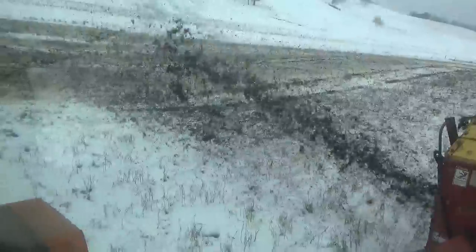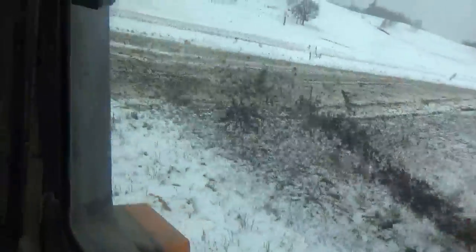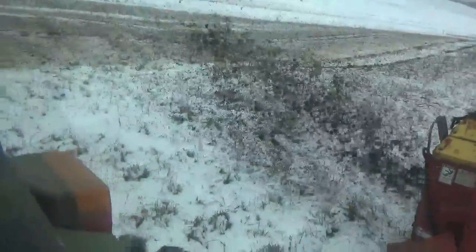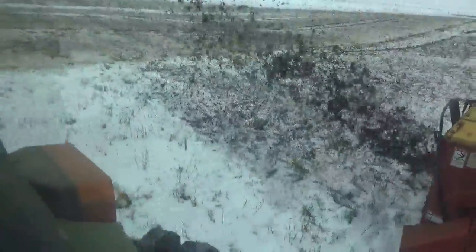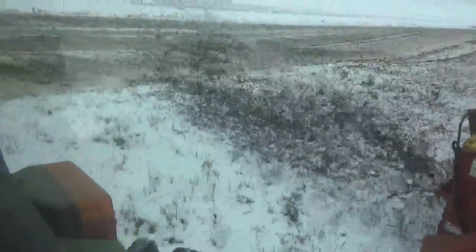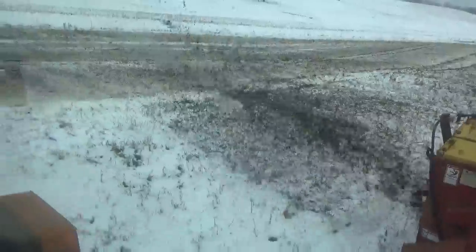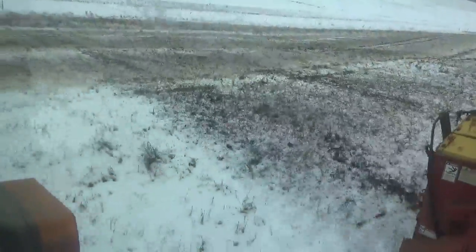Yeah, getting some manure hauled. This is the fifth load of the day so far. There's a reason I don't winter the cows: I don't like spending all day hauling manure, spending money when the cows can do it themselves. But it is what it is.